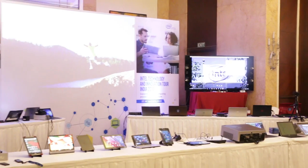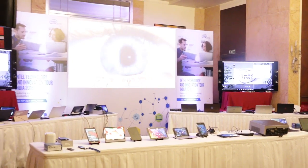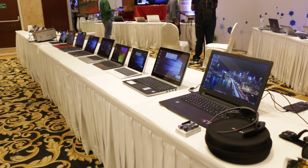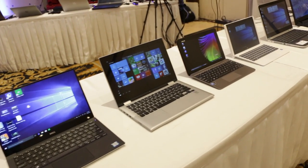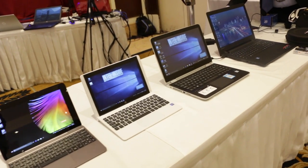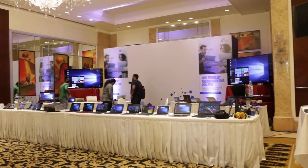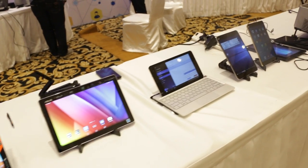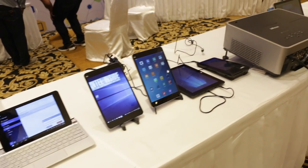Intel's new line of processors enable a range of different form factors for computing devices, and their sheer variety is very exciting. At Intel's Innovation and Technology Tour India 2016, we got a chance to check out some interesting next-gen computing devices. So let's take a tour of some of the form factors that are powered by Intel chipsets.